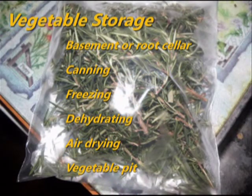You have a number of ways to store your fruits and vegetables for extended use. The choice is up to you. Be careful not to cut or bruise them. The less handled, the longer they'll keep in storage. And most of all, enjoy your hard work.